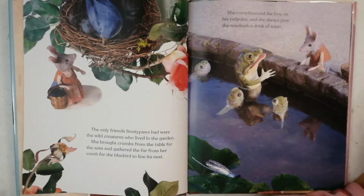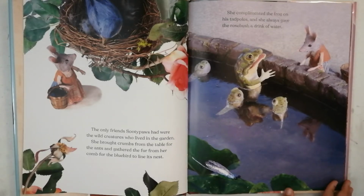She complimented the frog on his headpost, and she always gave the rose bush a drink of water.